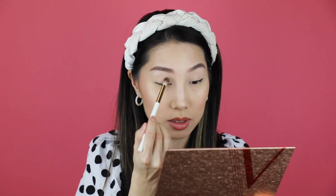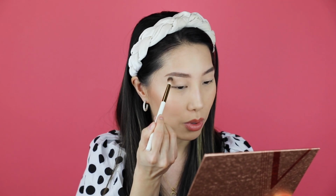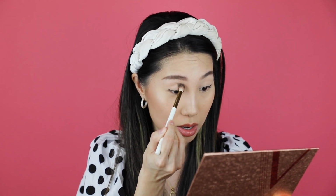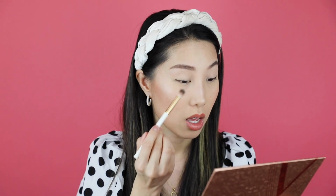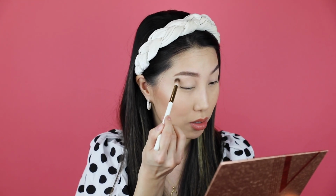Okay, so the primer is done. So I'll be using this round brush for the base color. So I'm going to use this color as the base for the entire eyelid. This color looks pretty matte. I think the shade blends well with my own skin color, and it provides like a very nice base for darker colors to come.